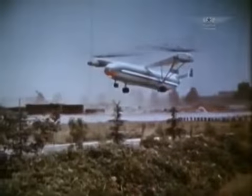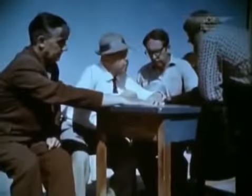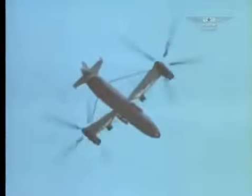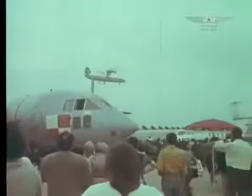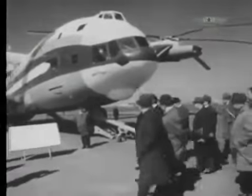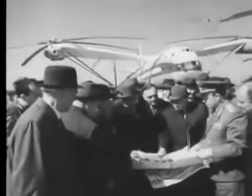V-12 set several world records, in particular lifting 40 tons of cargo to an altitude of 2 kilometers. V-12 became a star at the Le Bourget Air Exhibition in 1971. Everything went on fine. A special factory was being prepared for the V-12 production. But in January 1970, Mikhail Mil died, and the customer turned its order for the helicopter down.